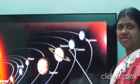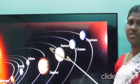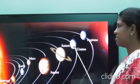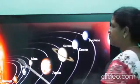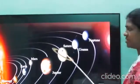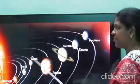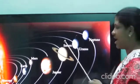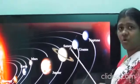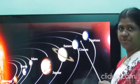The next planet is Uranus. Uranus is also called the coldest planet because the rays of the Sun do not fall till this planet. If you see, as we are going away from the Sun, the rays become very far. So the rays of the Sun don't touch these planets, and Uranus is also called the coldest planet of the solar system. And the last planet is Neptune.